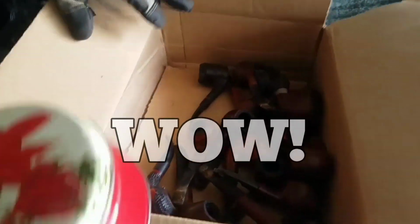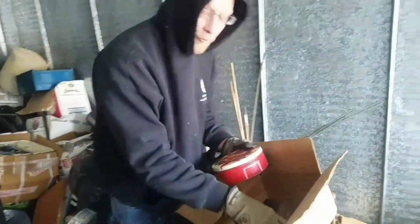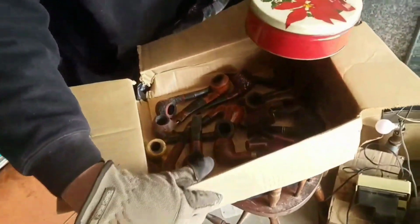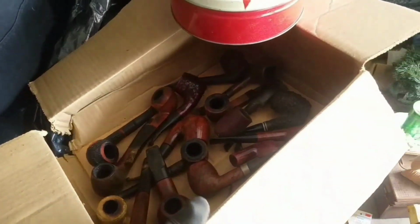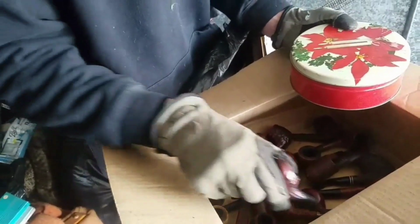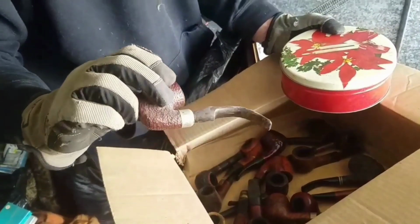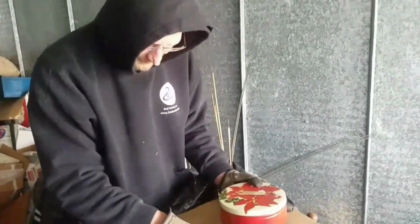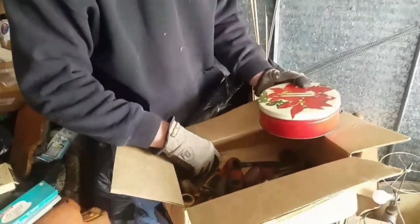A pipe collection. Wow. And for those that don't know out there, some pipes can go for over $100 a piece. So, right there, that could be $1,000 or more. I don't know. Wow. But I guarantee it's hundreds, because everything this guy had was money. Wow, that's nice. The tip's real nice. I feel like Sherlock Holmes, huh? Hello, Watson.